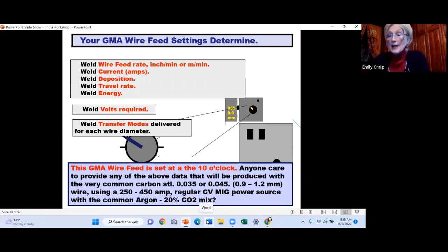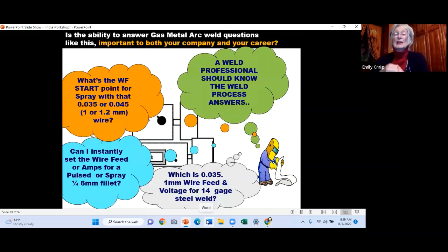The wire feed set at 10 o'clock. What does it actually mean? We all like to call ourselves weld professionals. But at the end of the day, a professional understands the tools they work with, the processes they work with. And if MIG welding is the world's number one process and you don't completely understand that process, then unfortunately, you're not a weld professional.